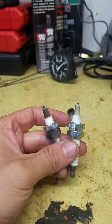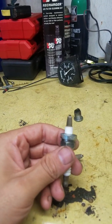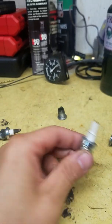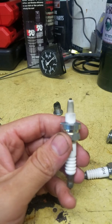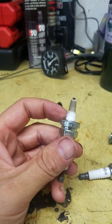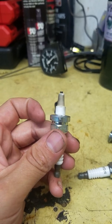So, yeah, just want to show you guys a little bit more on reading your plugs. You can obviously see too rich, too lean, and you're getting pretty close with this guy. This one you're getting in the ballpark. You can still take a little bit of fuel away from this. Or if you're a little bit light on timing, you can start to creep a little bit of timing in.